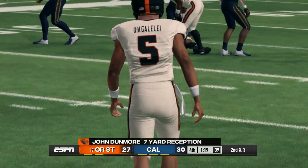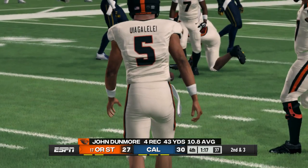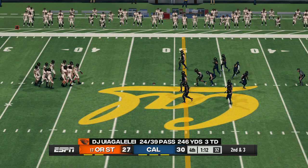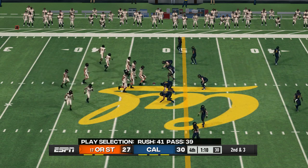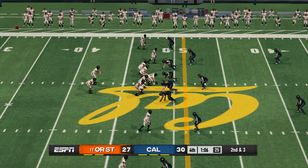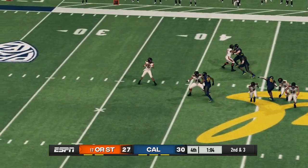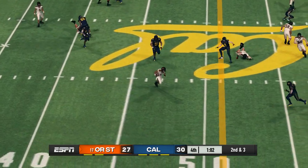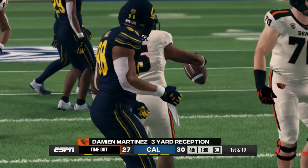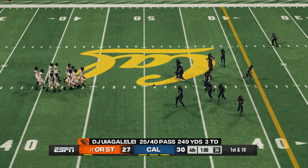Kirk, that was a nice grab there. You know, it may be simple, but whenever you can gain solid yardage, you're doing something right. They need about 3 yards to get the first here on second down. Fires it out. Very good tackle in space. The Beavers are going to call their second timeout.